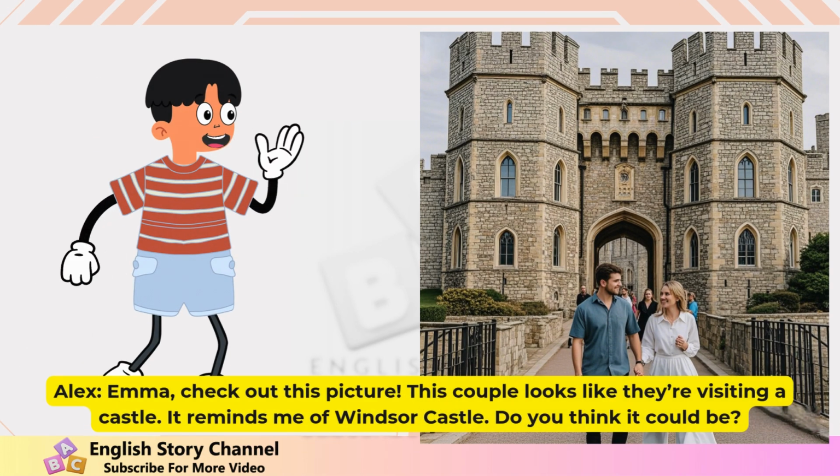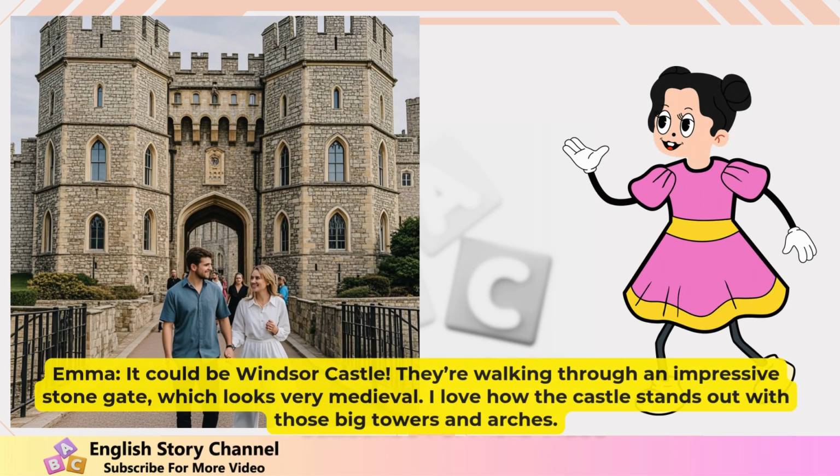Emma, check out this picture. This couple looks like they're visiting a castle. It reminds me of Windsor Castle. Do you think it could be? It could be Windsor Castle.